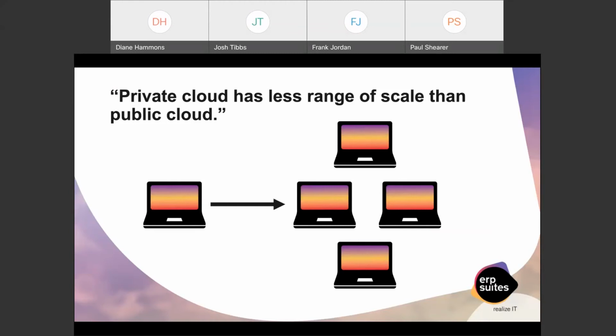So what about scaling, Josh? This one comes up a lot, where these public cloud providers are spending, well, in some cases billions of dollars a year on CapEx. So is this something a customer should be concerned with, hosting their systems with us if they need to scale?